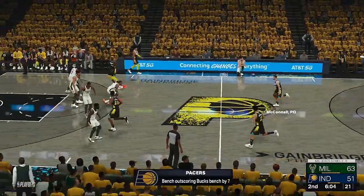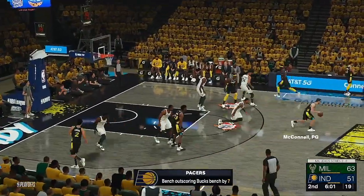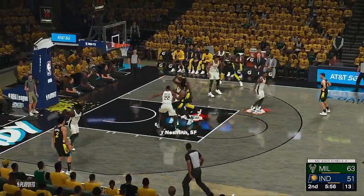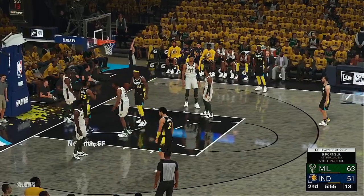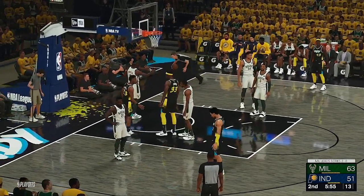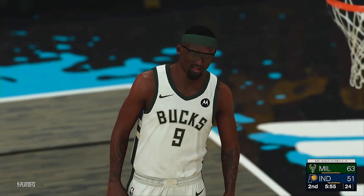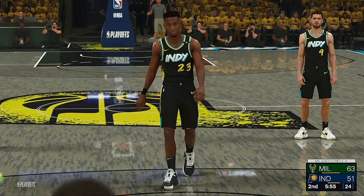Gorgeous, gorgeous fadeaway there. I mean, that's one way to beat some tight defense. Pass to Nesmith. The foul is called. He missed it, so he's got a couple of free throws coming his way. It's going to be on Bobby Portis. At the line for the Pacers, Aaron Nesmith.